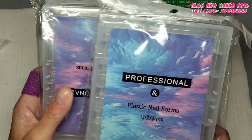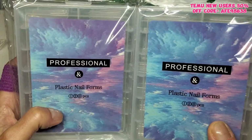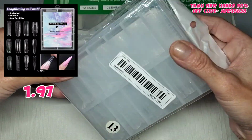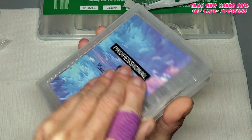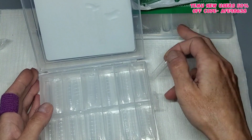Right, and then next, I've got a couple of packs of plastic nail forms. So these are dual forms and there's a reason I got these. Let's have a look. I have got hundreds of dual forms, but I don't have any in these shapes. So these ones are like very similar to the tips I've just showed you.